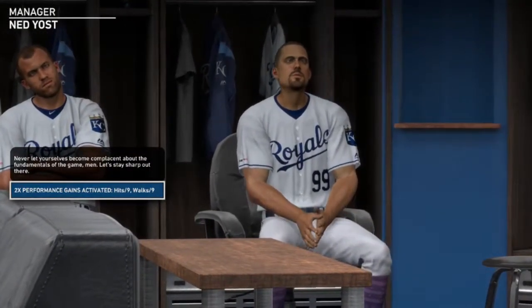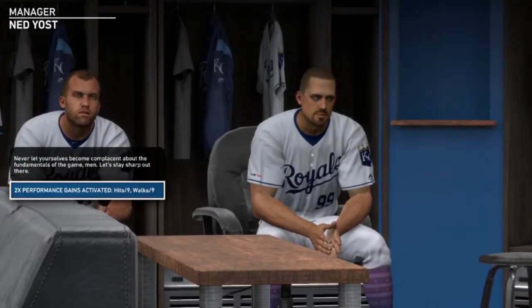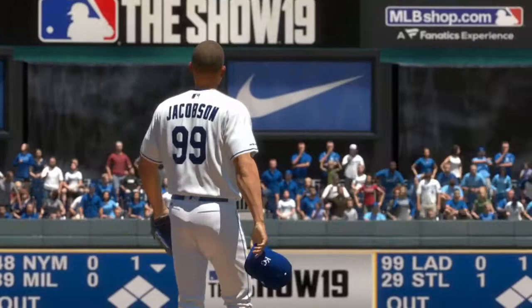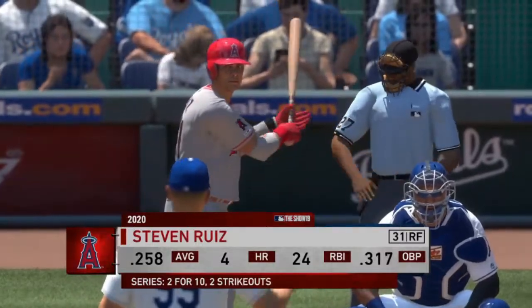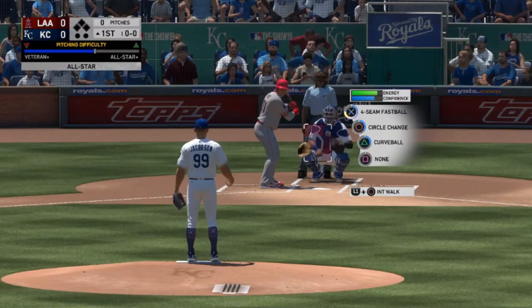So we have a double performance gain activated for hits and walks per 9 innings. And here we are against the Los Angeles Angels, who have about the same record that we do. I think they've played like 2 more games than we have, and they've won 1 more, but they've also lost 1 more.